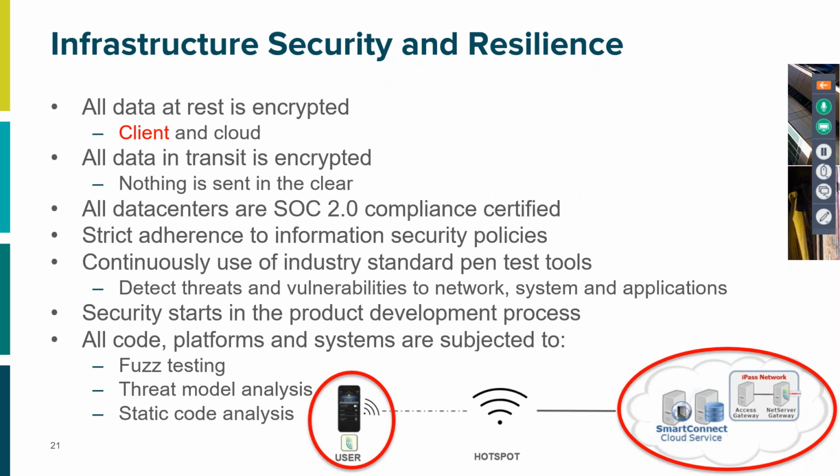And within the iPass corporate, we adhere to strict information security policies to keep our information secure and separate from our Wi-Fi providers, including PII authentication and billing info. We continuously apply industry standard penetration tests to our infrastructure. We also run penetration tests that are required by our customers and add them to our testing suite, so it's constantly growing. Finally, security is built into our software and development process. This includes rigorous code testing for memory leaks and other security issues, and static line-by-line code analysis.